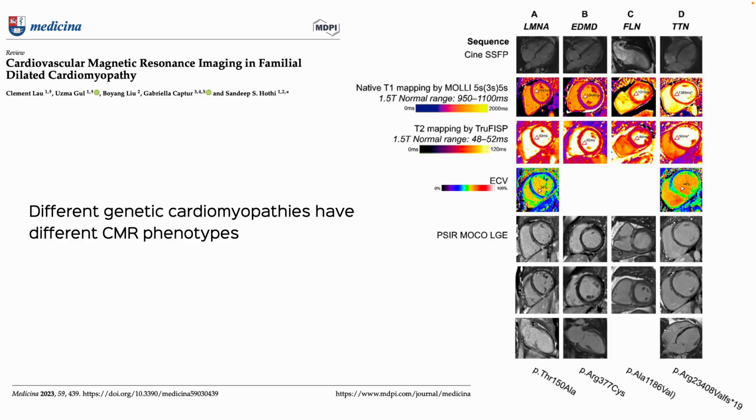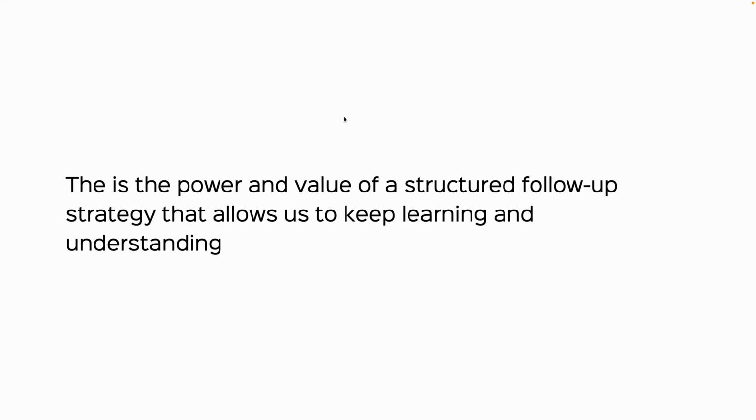And there are now papers, again, because this is a hot topic in cardiac MR, where people have tried to differentiate among the various types of genetic cardiomyopathy. But that's not the point of today's video. It is the power and value of a structured follow up strategy that allows us to keep learning and understanding.